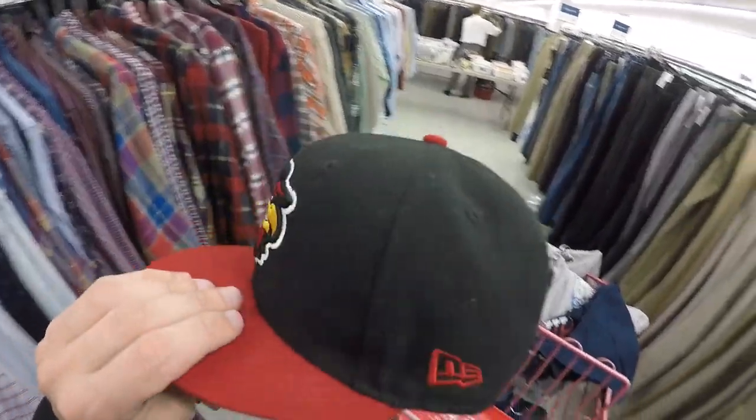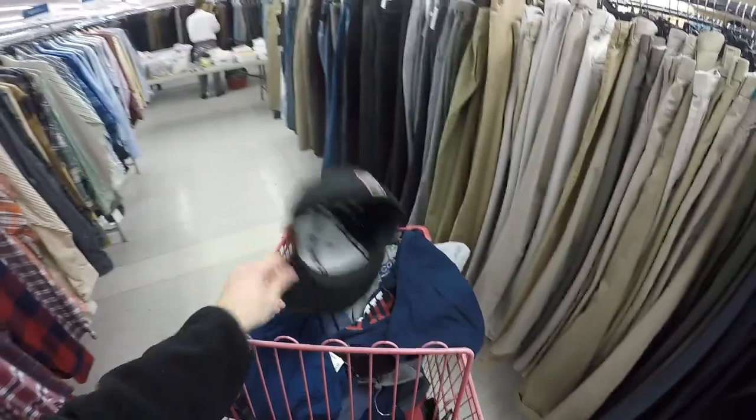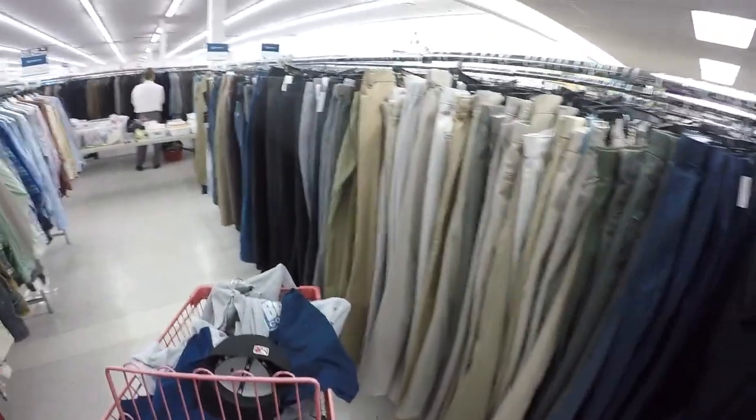I think you can pretty much get off all this with tape, and it looks like it was only worn, I don't know, 3 or 4 times, so I'll buy that. I know I can get $10 for it, even though it's the wrong size. Johnny wants around 7 3/8, 7 1/2, 7 1/4.